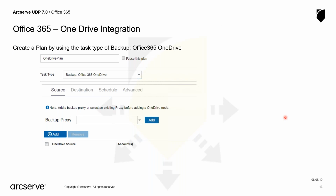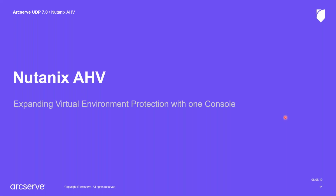All right. So to our next feature, we have Nutanix AHV. In the previous versions, we already had an integration with Nutanix for agentless backups, meaning that we don't have to install agents inside of the virtual machines. For Nutanix running VMware or Hyper-V, we had support for Acropolis. If you would install an agent inside of the virtual machine, we would copy that virtual machine just as if it was a physical one.